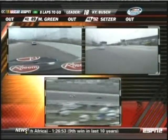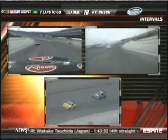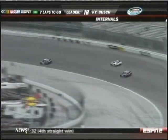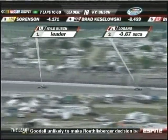Next time by, it'll be 7 laps to go here at Texas. This 300-mile event that delayed for 2 days by rain. And we've had some great racing, albeit not at the front. I mean, Kyle Busch has dominated. He's led 146 laps. There is the margin right now. These two have finished 1-2 a total of 5 times. Logano was the winner in 4 of those races.